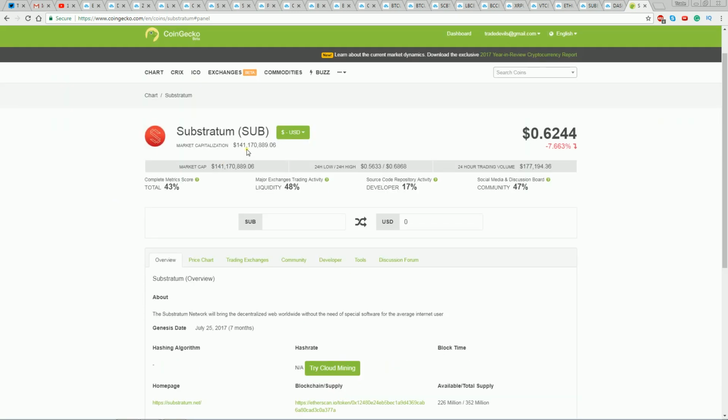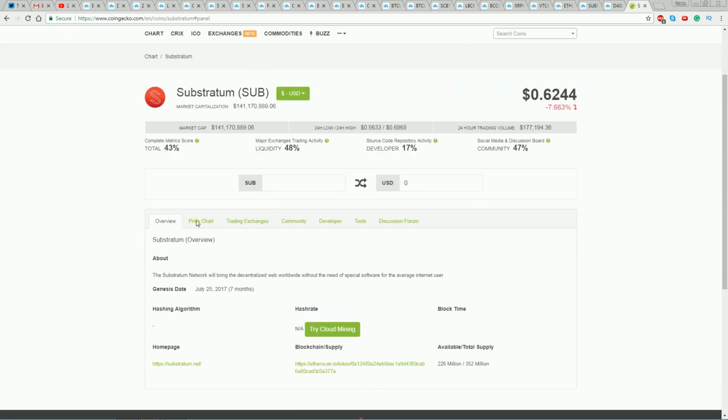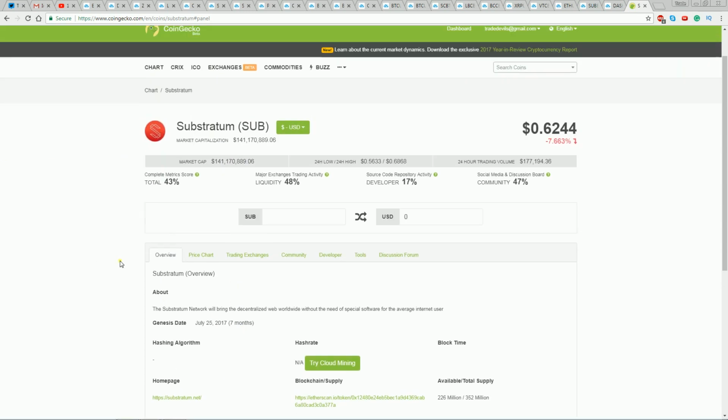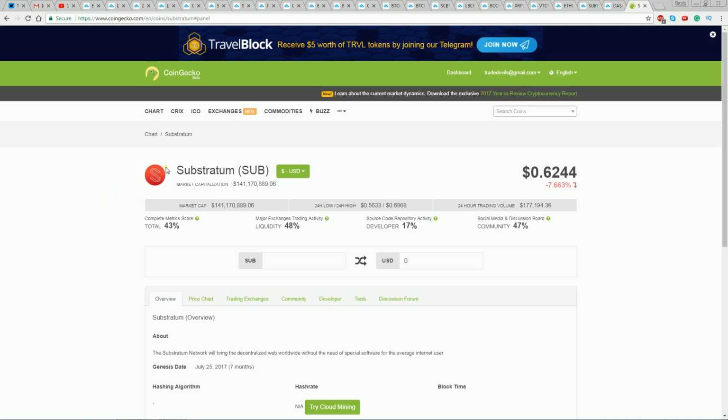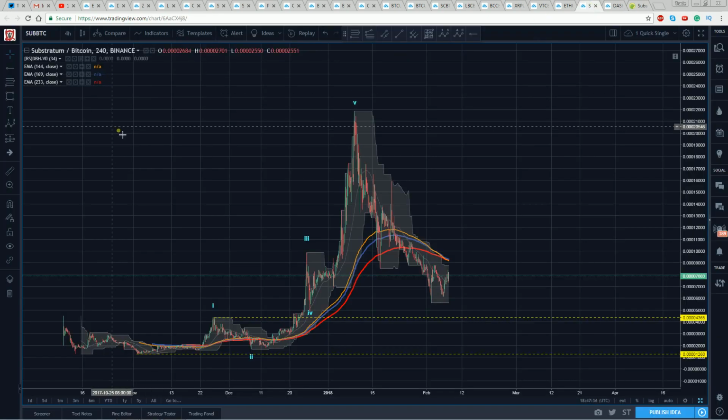We're at a market cap of 141 million. I should emphasize 141 million. Been around for 7 months. So on a relative scale, we've looked at coins over the last couple of days that have been around for 5 to 7 months that are up over $1 billion and with much higher levels here. Is it tradable? Sure, it's tradable, but as a long-term hold, you definitely would want to see these numbers coming up higher. But let's go have a look at the chart.